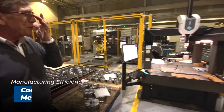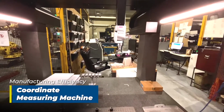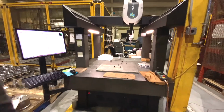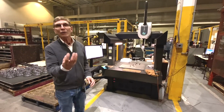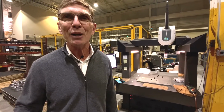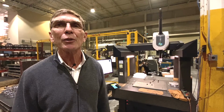The actual CMM or measuring is done off the machine versus on the cell. All of the measurement is done by computer today or by CMM. We have a model that the part is supposed to be made out of, and the CMM is connected to the model so it can measure the part within less than a thou accuracy to make sure it's identical to the model.